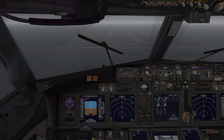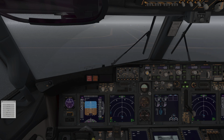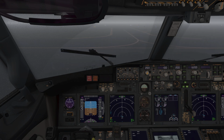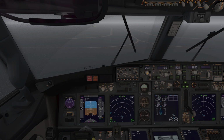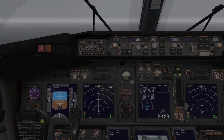Alright, let's go listen to the ATIS. Ryan Field weather. Wind calm, RVR 1700, rain. Sky conditions indefinite overcast, 5800 overcast, temperature 11, dew point 11. Altimeter 2952. Alright, let's go back to the tower. Alright, let's set our barometer to 29.52.